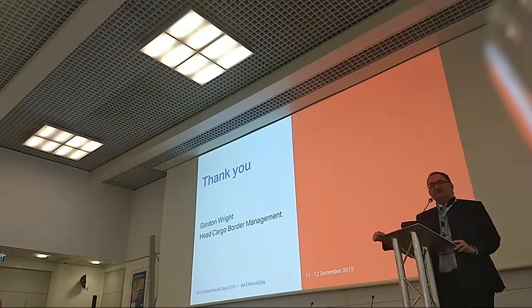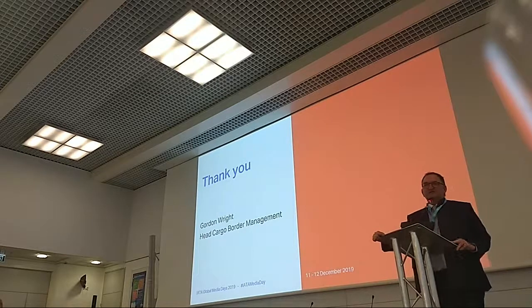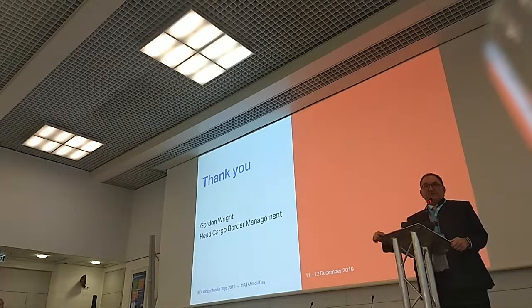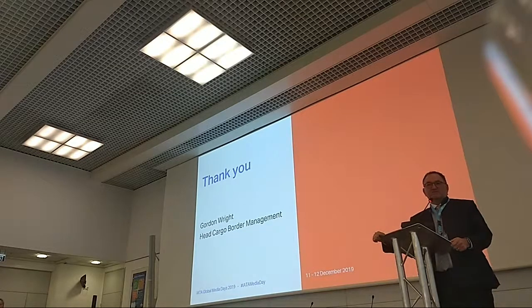We're also seeing it around the world, where countries are looking beyond the more traditional screening requirements using X-ray or trace detection and looking at dog programs. I know that in Hong Kong at the moment, they're trying to increase the number of consignments that they screen, and they're trialling a dog program there, and it's likely to be put in place.